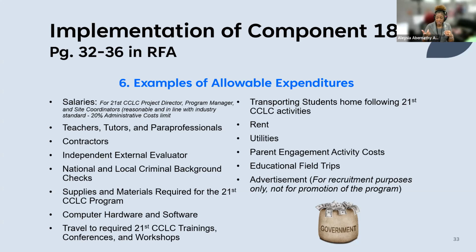Transporting students home, like I talked about earlier, from any 21st century activities, even if it's an activity on a Saturday. I remember my students going to the museum on a Saturday, and we had buses provided for them to be able to attend. Rent, utilities, anything dealing with parent engagement activity costs, educational field trips, and advertising, just so long as it's not promoting the program, but only for recruiting. Okay.